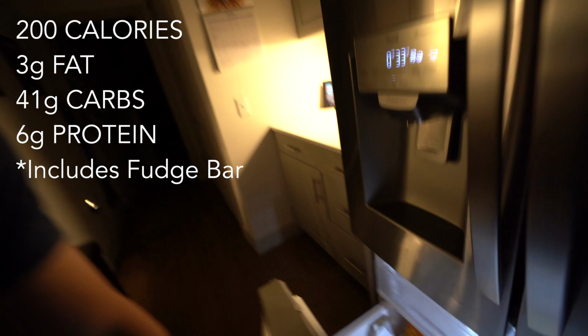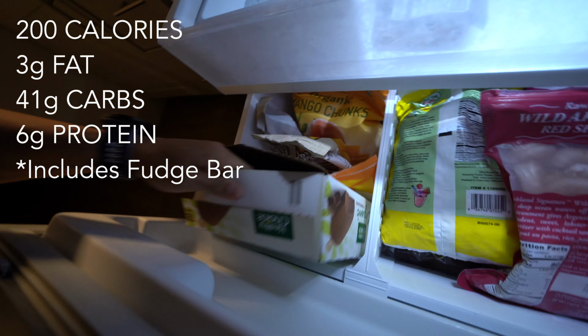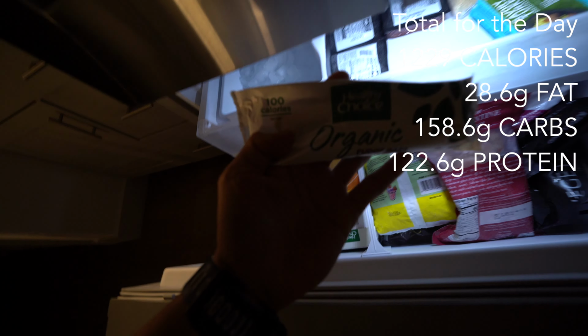Just after 10:07, I'm gonna end the night here with a bag of the Orville Redenbacher mini bags. It's like 100 calories. I'll put the macros up on the screen here. This will kind of finish off the day, but we have these Healthy Choice organic fudge bars, 100 calories here. So we may have one of those. We'll just kind of have to wait and see.